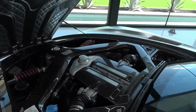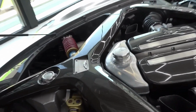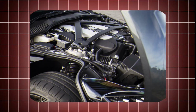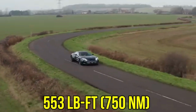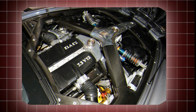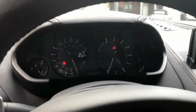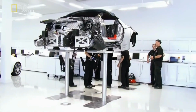The heart of the One-77 is its engine, a naturally aspirated 7.3-liter V12 developed in collaboration with Cosworth. This isn't just an enlarged version of Aston's standard V12. It's a completely re-engineered power plant that produces 750 horsepower and 553 pound-feet of torque. At the time of its release, this made the One-77 the most powerful naturally aspirated production car in the world. The engine is a masterpiece of engineering, featuring a dry sump lubrication system, variable valve timing, and a magnificent 7,500 RPM redline. Each engine was hand-assembled by a single technician at Cosworth's facility in Northampton, England, taking approximately 100 hours to complete.